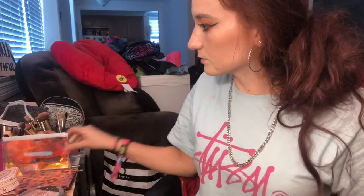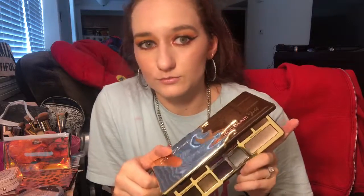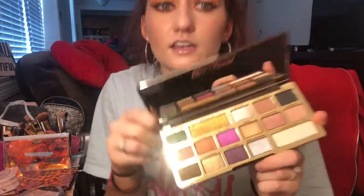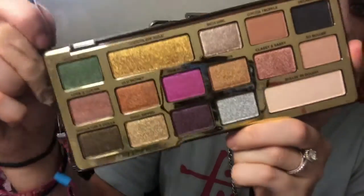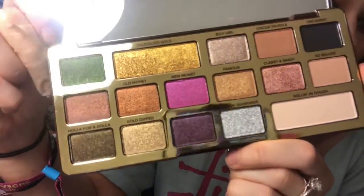I guess I can go through this as well, but all right, so I picked up the one and only Too Faced Chocolate Gold palette. And here it is. She's such a beauty. I have wanted this palette for quite a long time, and trust me, I thought and thought and thought about getting it, and now I'm in this beauty group thing on Facebook where you can buy makeup cheaper than retail price, and this was brand new in the box, and when I saw this palette, I was like, dude, it's time. I just figured, if I can get it less than full price, why not? And it's just so beautiful in person, and it smells good.